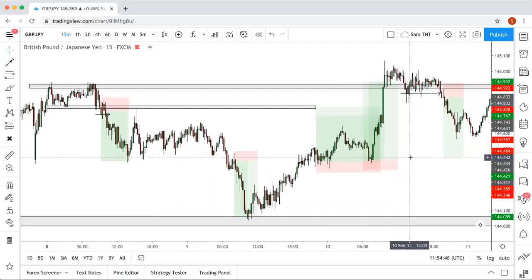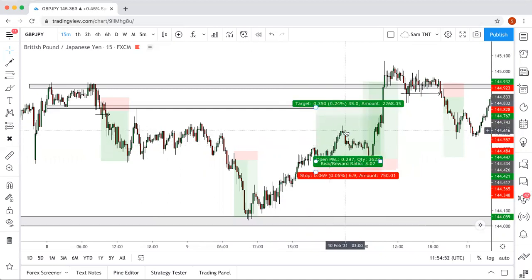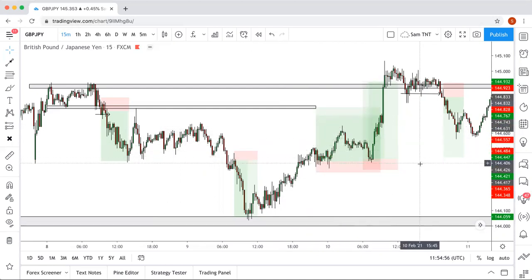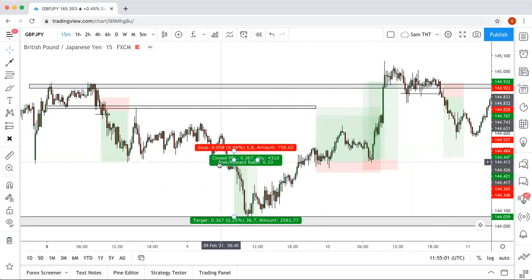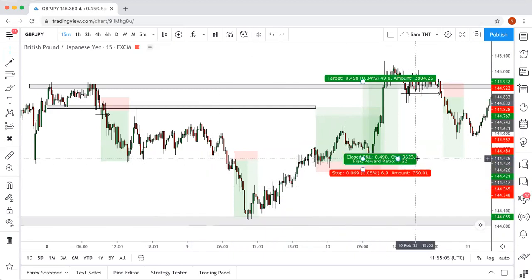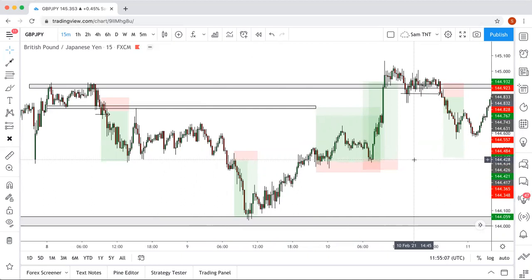At this point, we actually got another entry, because now we are looking structurally really nice for the long. So we've made the new high. We've come back, and again, we've respected this new structure level that I spoke about. So where the wicks are here and the structure to the left over here. It was a really nice candle formation we were seeing here. So we've got another entry.